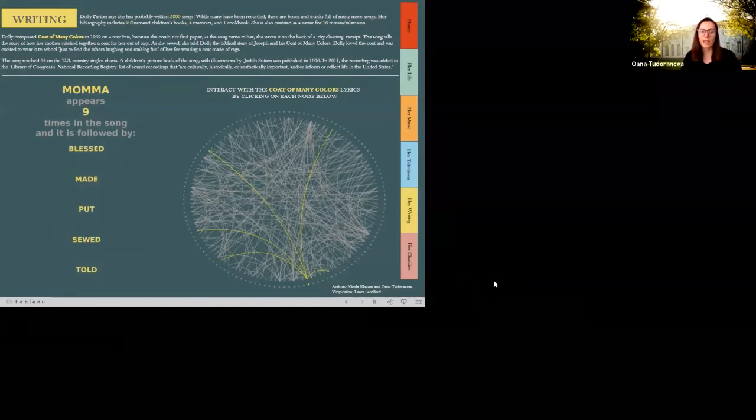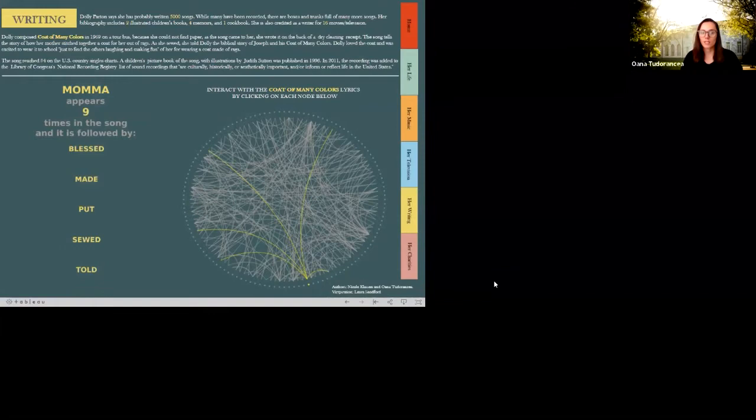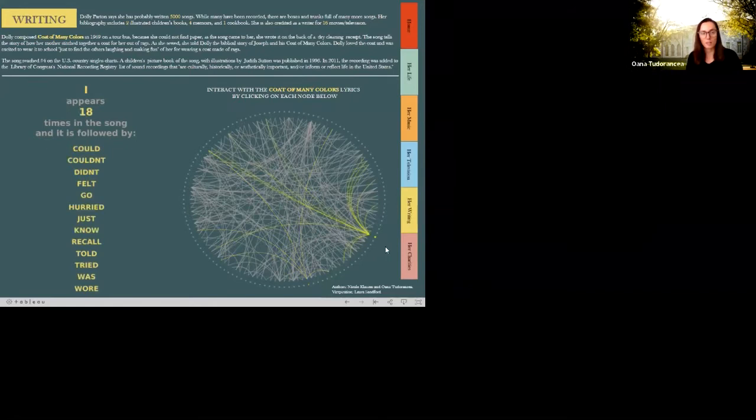We were inspired by Data Viz by Laura Lenford, which in turn was inspired by Ken and Kevin. We thought it was just so beautiful and so cool, and we really wanted to see how it was done. So the way this works, each dot around the circle represents a node. If you hover over it, it will highlight the yellow lines that connect to the words that follow it in the song. And to the left, you can see which word Nicole selected. It's the word I, which appears in the song 18 times, and it's followed by all of those words below it.